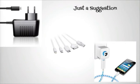I also have one of those booster chargers in my backpack. So if I need to charge something really quick, I have it. So that's just a suggestion. Again, you can leave that hooked into your CPU or on an outlet that's close to your teacher desk in your classroom, so that way your device is always charged.